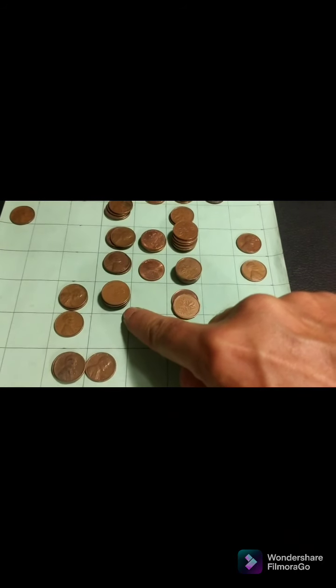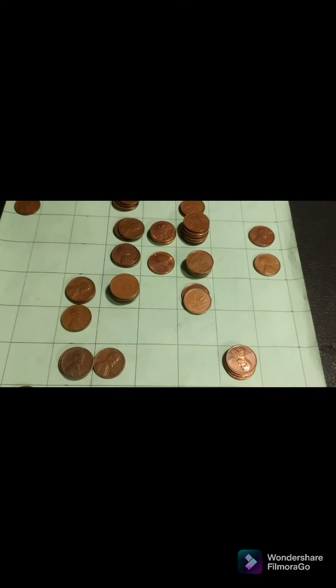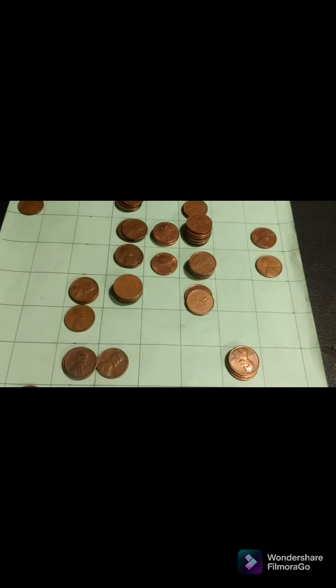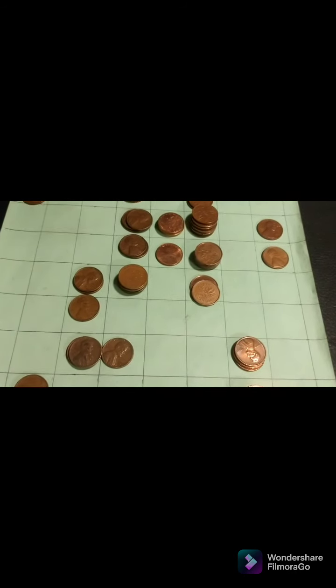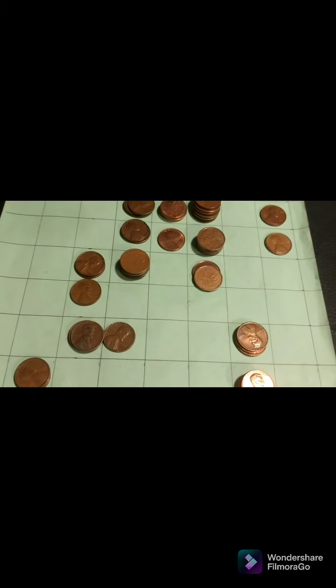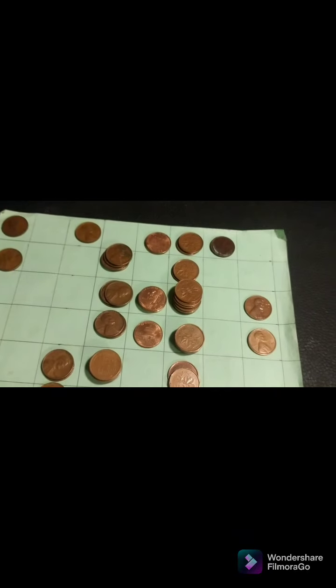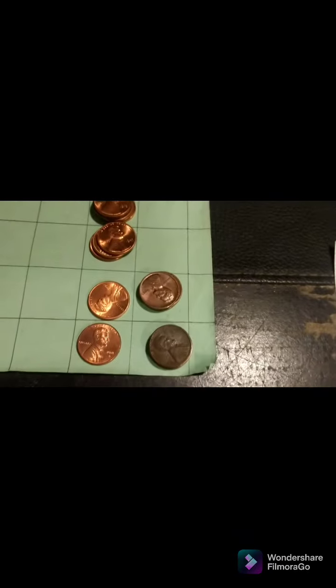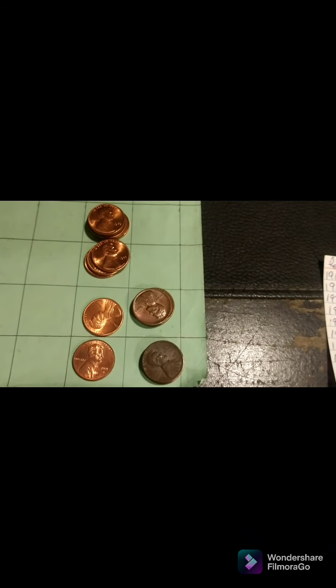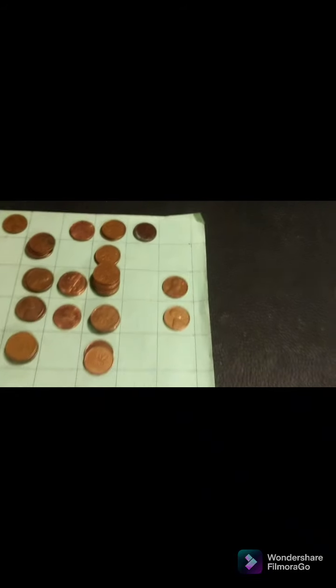This pile right here is the true anomaly of this whole thing. I had 6 1954 San Franciscos. I don't think that has ever happened before. The next one is a 56 Denver, excuse me. And then we'll go actually down to here to the 59s. We had 3 59 Phillies and 3 59 Denvers in this small pile here.